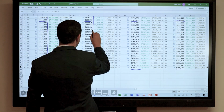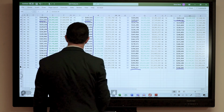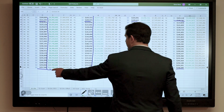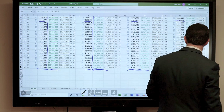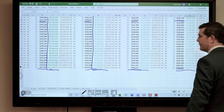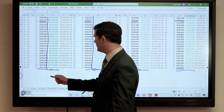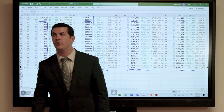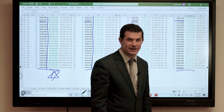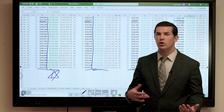Point being, which gives me the most cash? 11,139,000, 11,034,000, 10,987,000, 11 million. 1090 all the way through. This is not to say one way is the best way to design a policy. What we're showing is how to optimize cash value upfront and also long term.